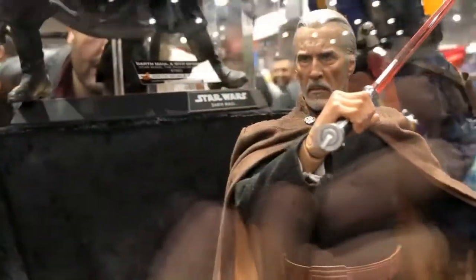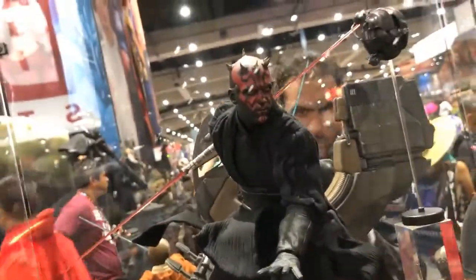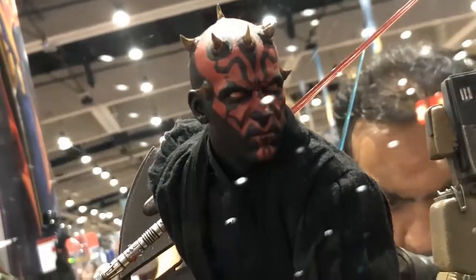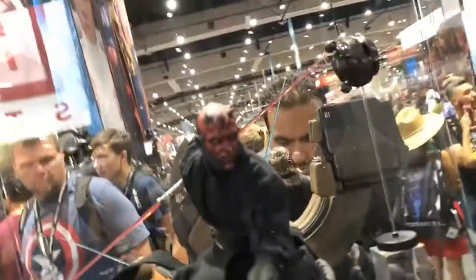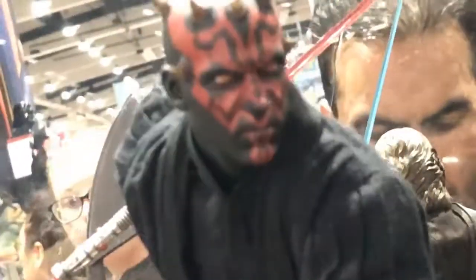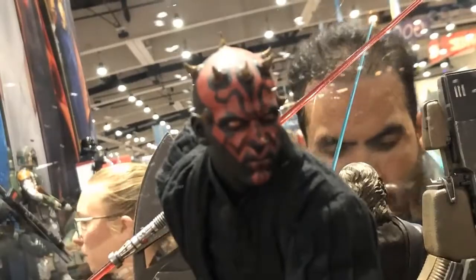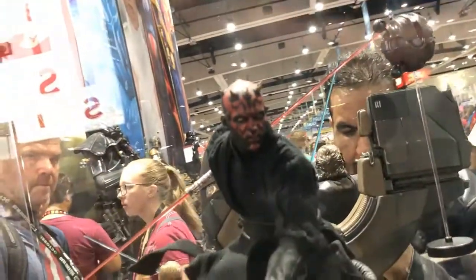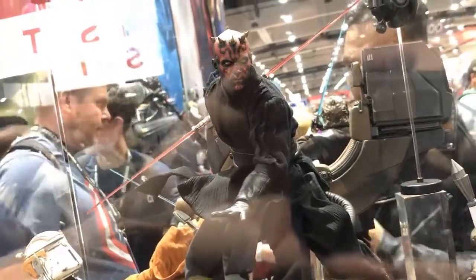Hot Toys really, I've noticed, really nails it with the, excuse me, you got Negan back there, with the Star Wars head sculpts. And same with that Darth Maul, that thing is crazy. Hard to get in focus, though. I was having some serious trouble. Frickin' Negan back there was blocking my view, but take my word on it, he looks good.